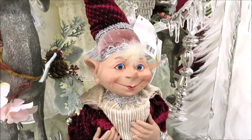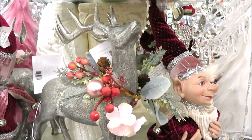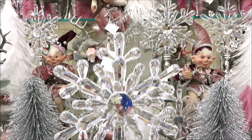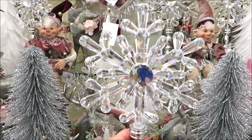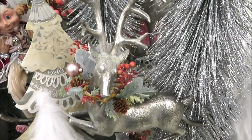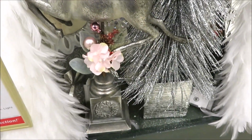So a better look at that little elf. This is the smaller of the two, and the smaller reindeer that is $39.99. For $29.99, they also have a standing crystal snowflake on a silver pedestal. And for $99.99, they have the large reindeer who does come on a silver pedestal.